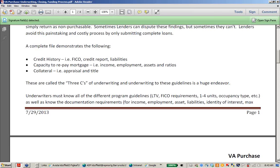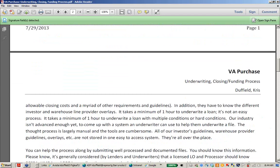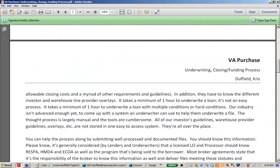And there's a lot of guidelines and statutes and rules. It's a huge endeavor, actually, to underwrite a loan these days. Underwriters must know all the different program guidelines, not only the LTV and the FICO requirements and what the requirements are for 1 to 4 units, the different requirements for occupancy type. They have to know what documentation requirements to ask for in all the different scenarios that we work with for income, employment, assets, liabilities, identity of interest, max allowable costs, and a myriad of other requirements and guidelines.